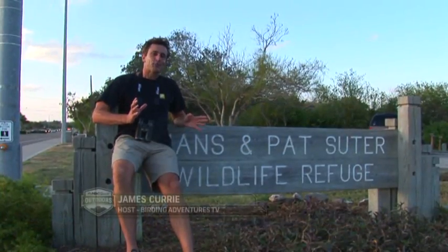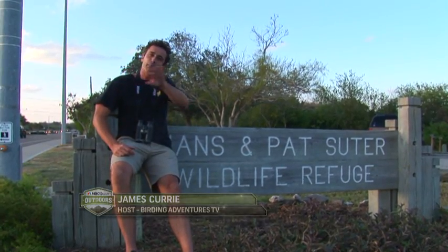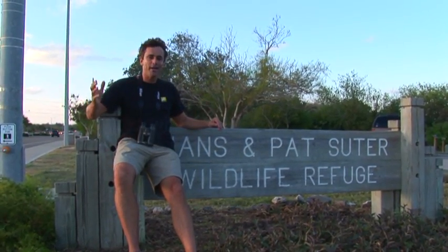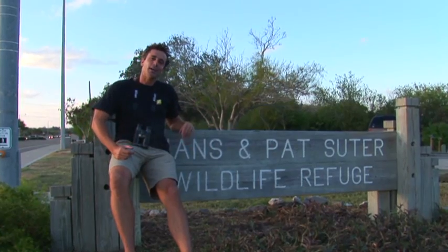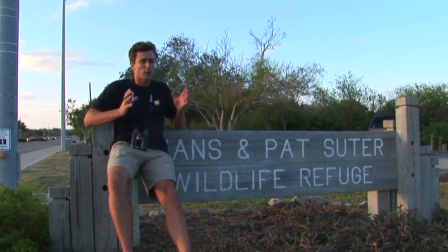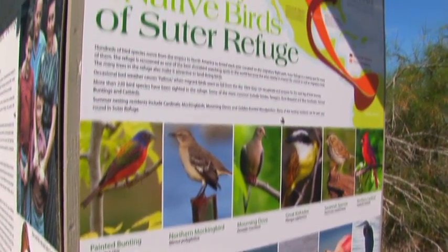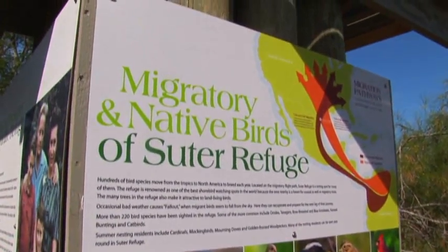One of the best ways to escape the hustle and bustle of Corpus Christi is to just step off the main coastal road here into Hans and Pat Suter Wildlife Refuge. This is a great park. It's the most visited city park in Corpus Christi, and it's an excellent introduction to the birds of the area here.